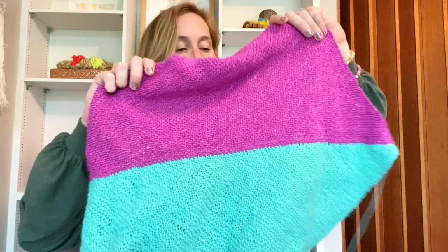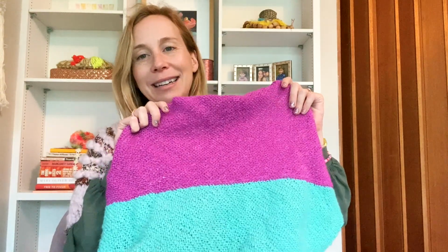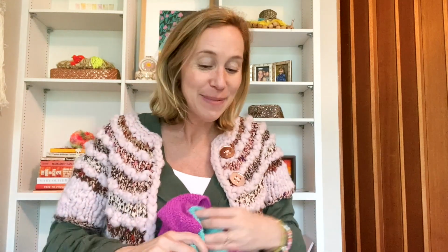It's certainly not going fast, but it is going, and it is the absolute perfect project for me to do when I am on my yoga teacher training Zooms, and I do need to be paying attention and taking notes, but in those in-between times I'm working on this, and I love the colors. So I think I should finish by Rhinebeck 2021, but it's certainly taking me a long time.